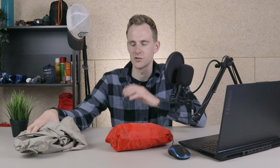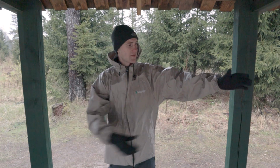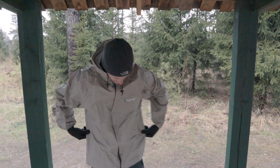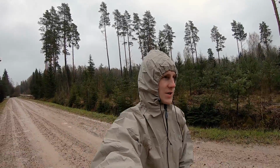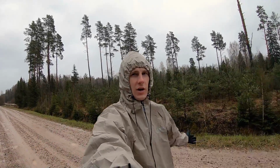But personally, I'm not a big fan of how the Frogg Toggs rain jacket looks. It's very large, it's very baggy, you could probably fit a ton of layers underneath, and in my opinion it just looks kinda ugly, which is basically the main reason why I use this rain jacket so rarely.